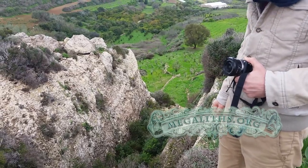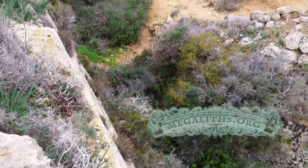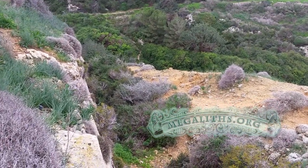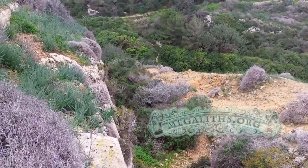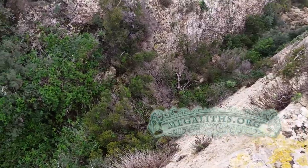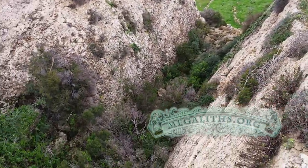Let me show you the natural fault. This is the natural fault. Folks, it doesn't look like a natural fault to me. This is clearly a dressed surface with chisel marks on the side. This is definitely a very deep man-made trench. Deep and in a very poor condition. Part of it has actually fallen apart.